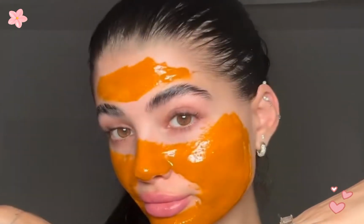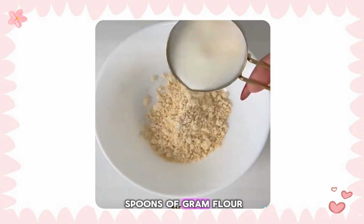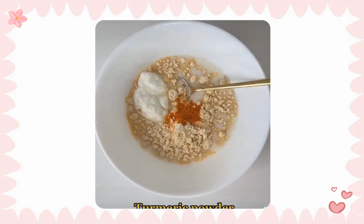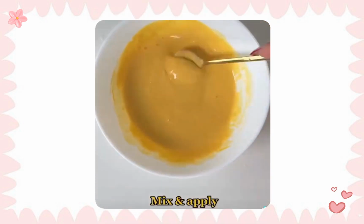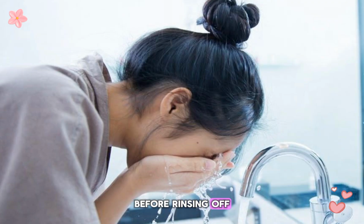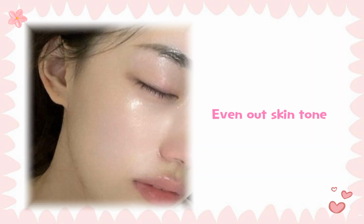Here's another incredible DIY mask for glowing skin. Take 2 to 3 spoons of graham flour, add 2 teaspoons of milk, 1 teaspoon of yogurt, a pinch of turmeric, and squeeze in a few drops of lemon juice. Mix well and apply it evenly to your face. Let it sit for 15 minutes before rinsing off. This mask helps brighten, even out skin tone, and leave your skin feeling refreshed and smooth.